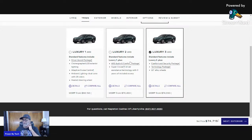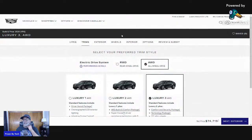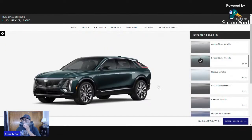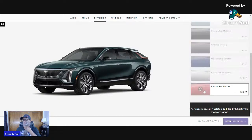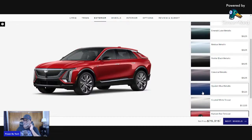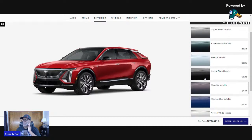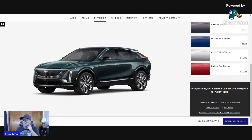So here it is. I'm going to choose the 3 at $74,000, which this car should have been $65,000. All right, now I'm going to go back up. Now I get to choose the exterior. I'm going to choose a new color. I'm going to choose this red. I don't know what you guys think about it, but it's an upcharge. But let's say I can't afford that. I want to keep the cost down. Let's go with this green, and you guys in the chat, let me know what you think about the green. So I'm going to go with the green. Money green. So that's it for that.